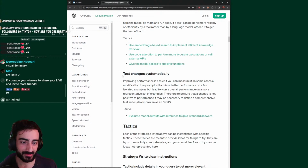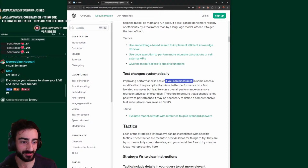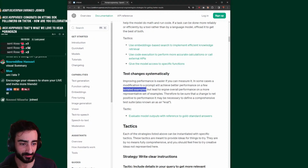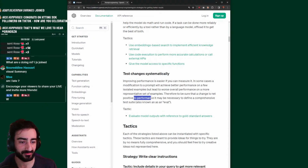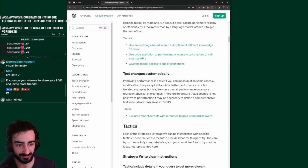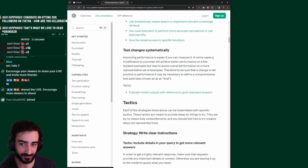Okay, next tip, test changes systematically. Improving performance is easier if you can measure it. In some cases, a modification to a prompt will achieve better performance on a few isolated examples, but lead to worse overall performance on a more representative set of examples. Therefore, be sure that a change is net positive to performance. It may be necessary to define a comprehensive test suite known as an eval. Okay. So I guess test your prompts with a comprehensive test suite. Could be a useful way to check your prompt's performance.